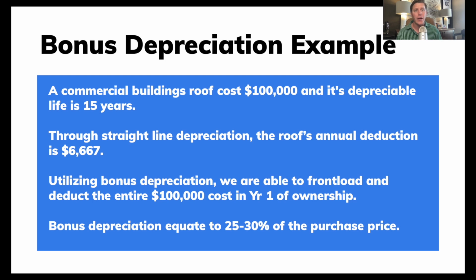So let's just look at a quick example, a bonus depreciation example. If someone is purchasing a roof on a commercial property that is a $100,000 roof, well, the depreciation scale on that is 15 years. So if you were to depreciate $100,000 over 15 years, you would only be able to take $6,667 per year in depreciation deduction in your taxes.